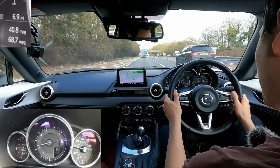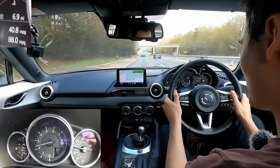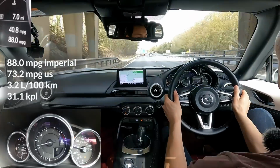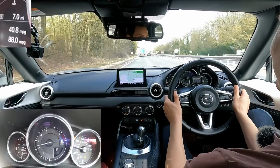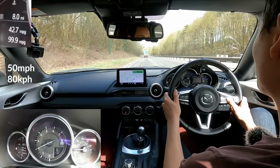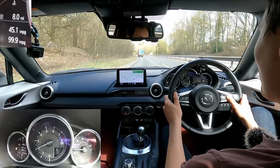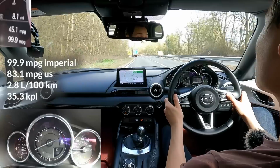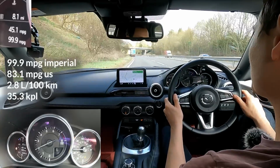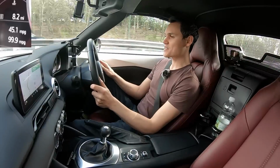But that is an economical speed. I'm pleased with that. My constant fuel economy down this little hill at the moment is 88, so my average is going to be going up. Maybe there's hope yet. Maybe I can get 60 miles per gallon on this trip computer. I'm in a 50 now and I'm not displeased. I'm actually quite happy. Fuel economy on the constant down this little hill is 99.9 miles per gallon. I was going uphill quite a bit at the beginning of the journey, and now I've been going downhill quite a bit. So it's give and take, I guess.